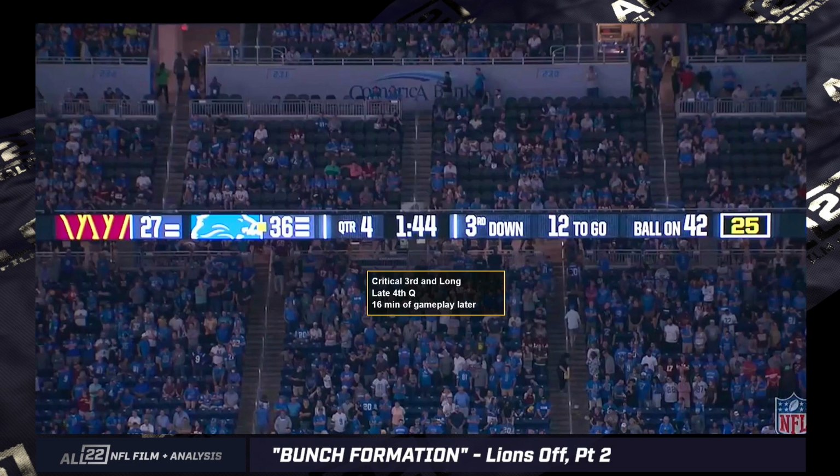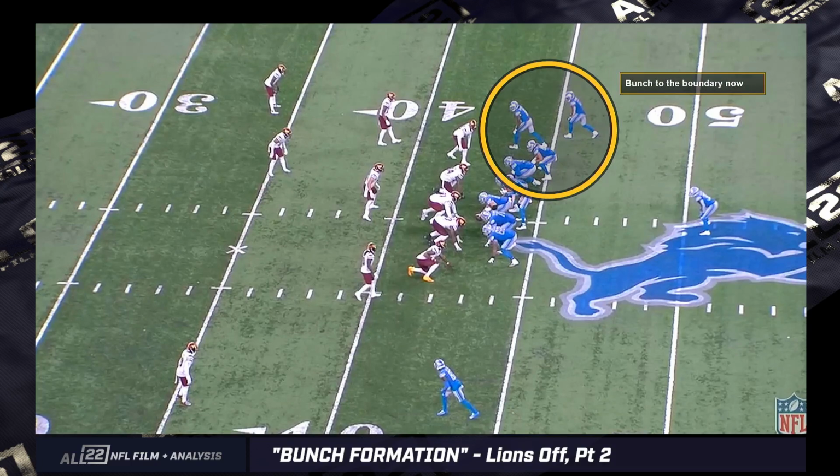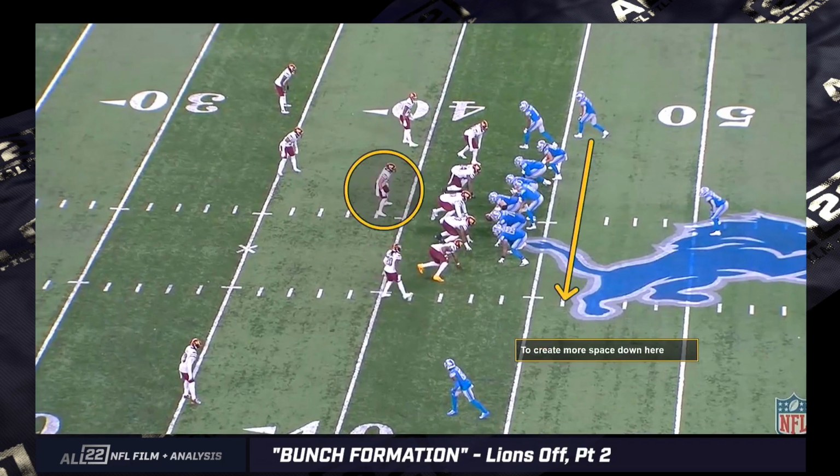Minute 44 left in the fourth quarter. You can see the score here, 36-27. 16 minutes of gameplay later, maybe almost 17. 3rd and 12. You're throwing the ball, right? 3rd and 12, you're throwing the football. In the NFL and high-level college football, in high school, you're throwing the ball. Ben Johnson knows, the offensive staff know, that they've got something in their pocket that works. What is it? Bunch and then jet sweep to the weak side.